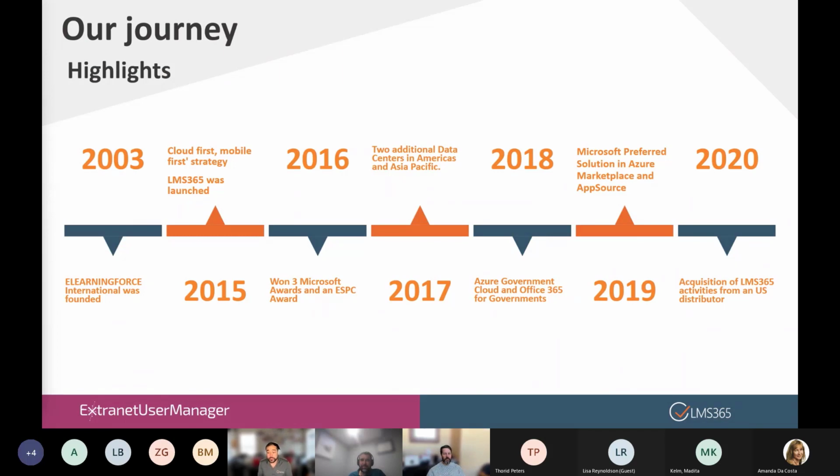So some highlights for LMS365's timeline. eLearn First International, which is the parent company that made back in the day what was called SharePoint LMS for on-premise SharePoint solutions, started back in 2003. I kind of showed up around 2009, so very similar to Extranet User Manager and Envision IT. We were also very closely aligning with Microsoft and what they were doing because of the products that we offer, all the way up until today, where we now offer LMS365, which is one of the flagship LMSs that you can have on the Microsoft stack of products.